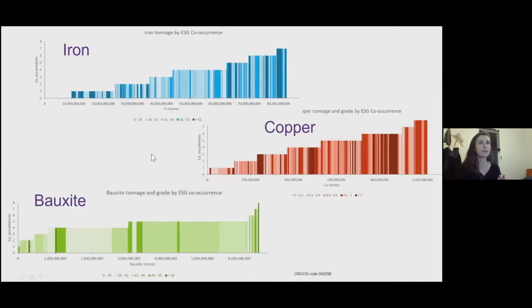And so, yeah, I promised some results. This is still from the same paper. We applied this methodology first to the three major metals: iron, copper, and bauxite. And we were still always looking at this idea of co-occurring risk.